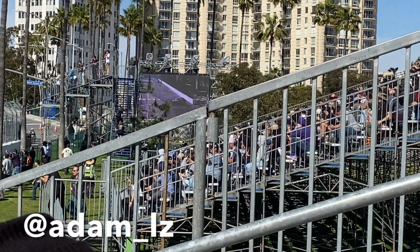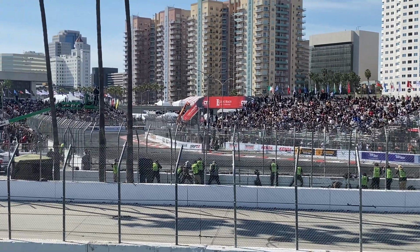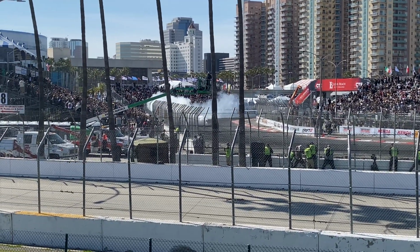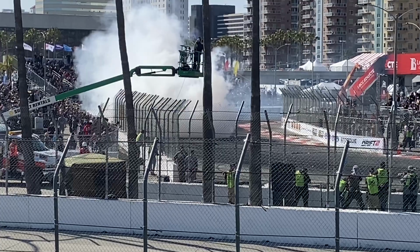In practice early, he did get in a tussle with the wall. So he comes into view, into that first outside zone. Nasty flick. And unfortunately, Adam LZ spins. Obviously, this was not sketchy there.